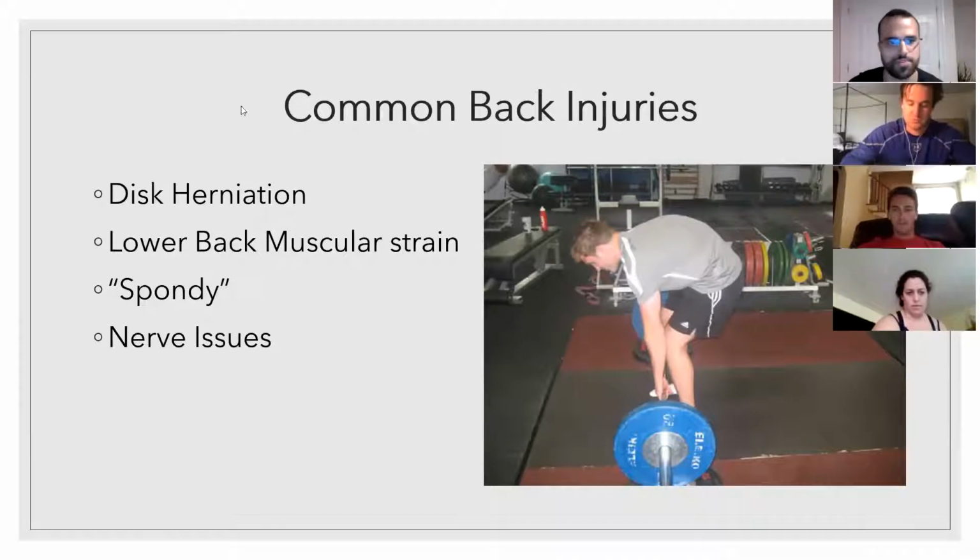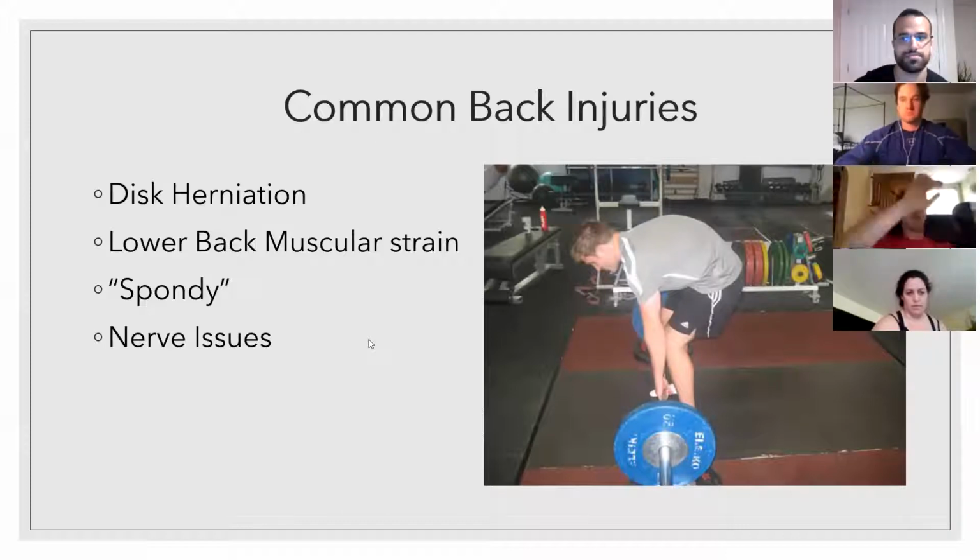So there are lots of different problems that can be back pain, which is why, early on, there has to be an initial screening and assessment to make sure we're not treating a nerve issue that we think is a muscular issue. We've all probably seen this guy doing a round back deadlift, about to blow his disc out in the gym. But there are lots of causes of lower back strains. We'll get into some of the causes next.